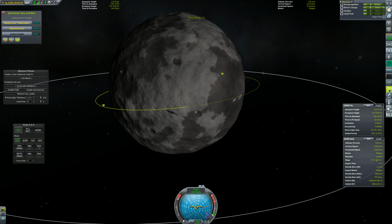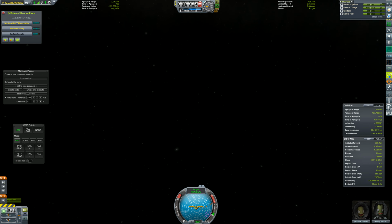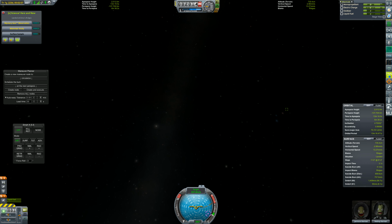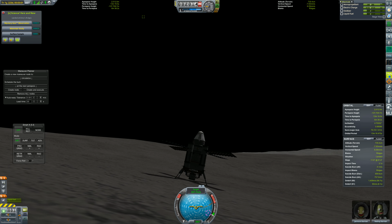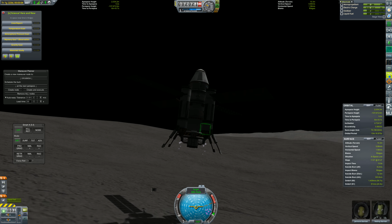Okay, so we're just going to wait until the transfer stage is just about above us. I think I'm going to see if I can find it. There we are. Just passing overhead. So here we go. And once these 4 engines run out of fuel, we're going to ditch all the extra weight. Right about now.